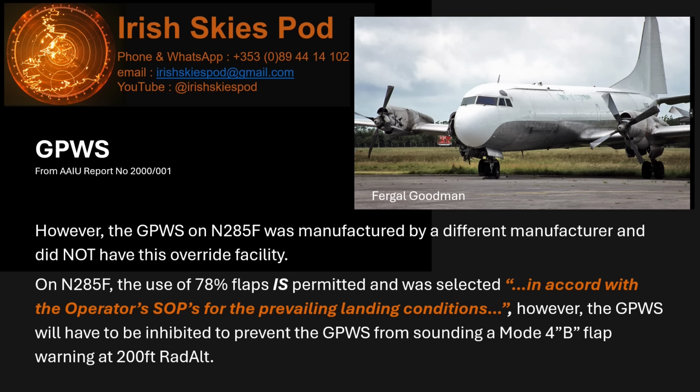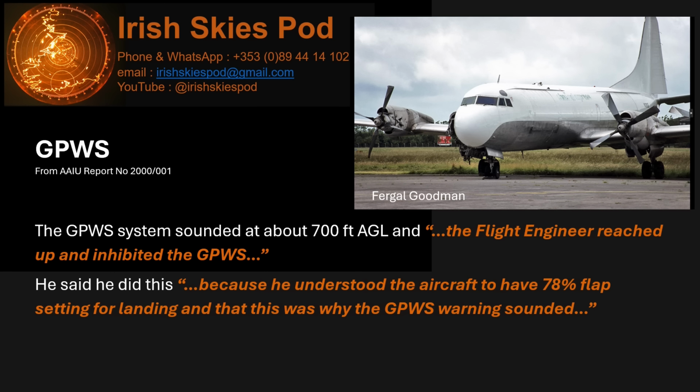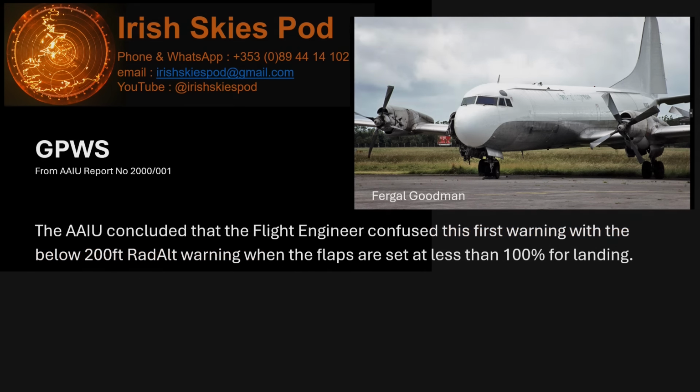However, the GPWS would have to be inhibited to prevent it from sounding a Mode 4B flap warning at 200 feet rad alt. The GPWS sounded at about 700 feet above ground, and the flight engineer reached up and inhibited the GPWS. He said he did this because he understood the aircraft to have a 78% flap setting for landing, and that this is why the GPWS warning sounded. The AAIU concluded that the flight engineer confused this first warning with the below 200 feet rad alt warning when the flaps are set at less than 100% for landing.